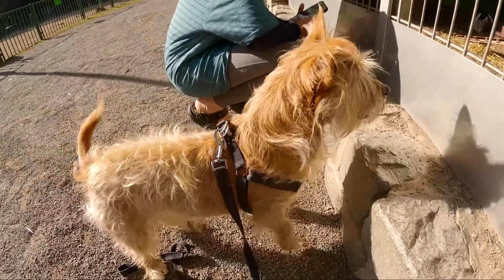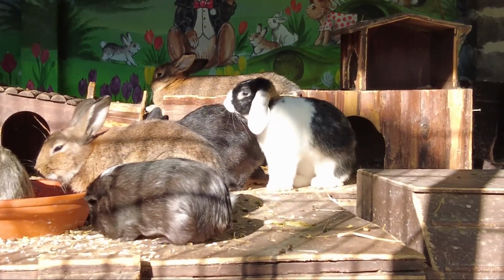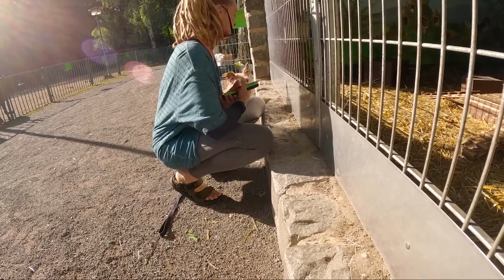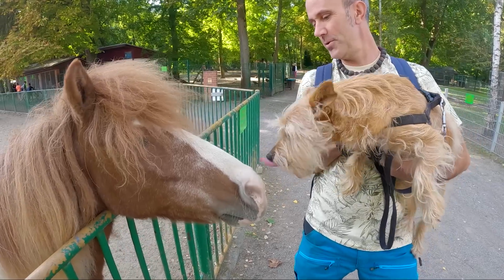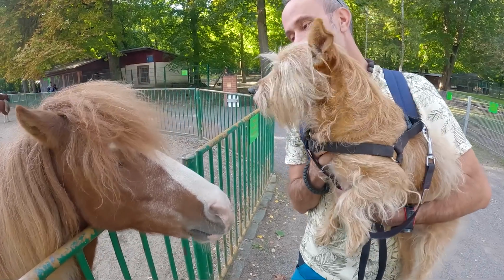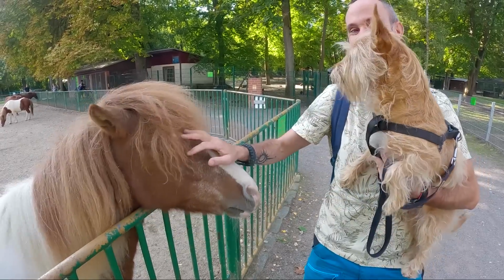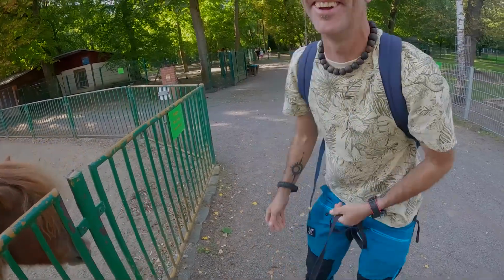His little tail. That bunny there is as big as Charlie. Oh, darling. He hasn't even noticed the ponies yet. No licking his nose. See a pony and you just want to lick it, don't you? Just want to lick it. Love to lick a pony.